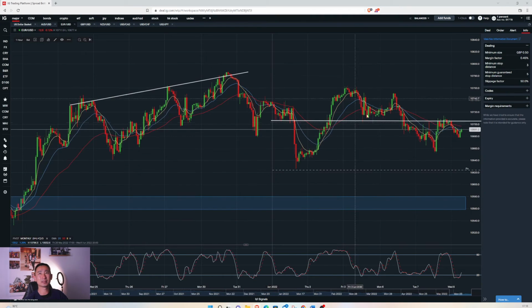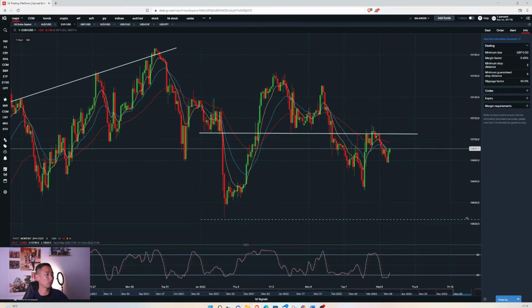Euro, tomorrow ECB, so I'm not really eager. Let the dust settle first. If it breaks higher, come back for a retest tomorrow during the news, maybe I will take it long. But I need to protect my Kiwi trade first. So the level that you need to look at is 107.10, something like that.